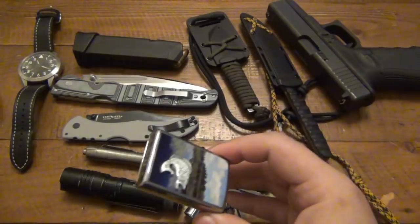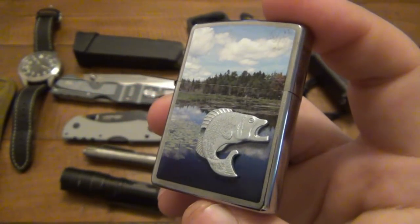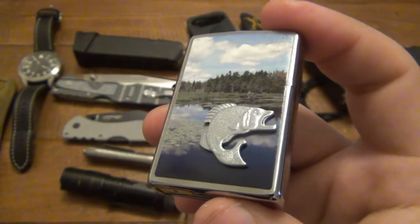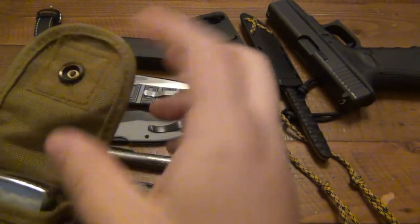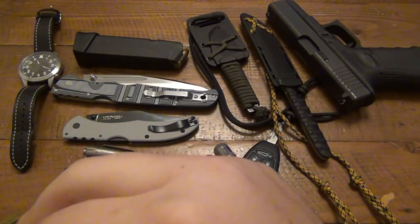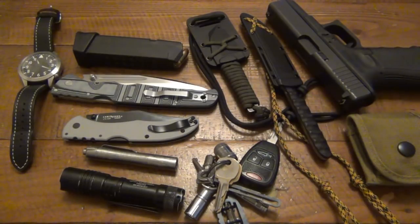But Zippo is still the same. This is the one that my father got me. I did a video talking about this Zippo before. If you haven't seen it, you can check that video out. But yeah, this rides with me every single day. And every single time I take it out to use it for something, I think about my old dad. So, pretty cool. So that pretty much covers it. That's been my EDC for December.